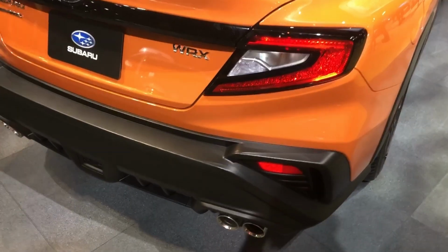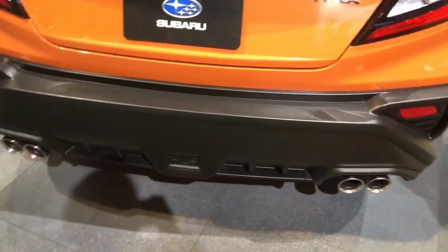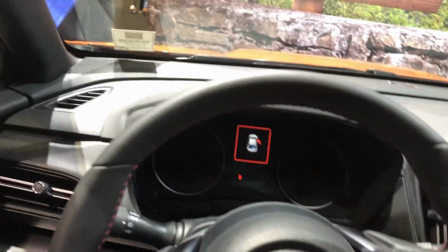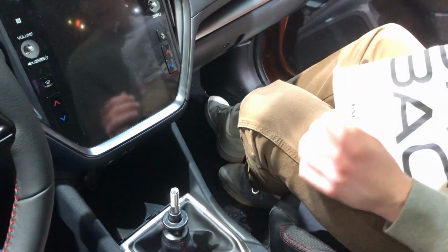I just wish they did something different with the rear bumper and that cladding. But otherwise, great car. I just wish they had done a little more. I wish they had been a little bit less safe with this. It could have been perfect. Just, I have so much to say about the WRX. I'm not going to say it here, though. Maybe that's a video for another time.